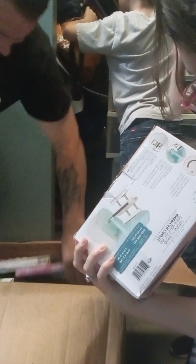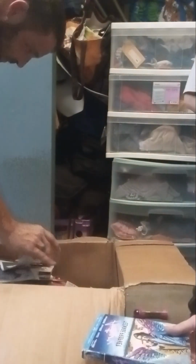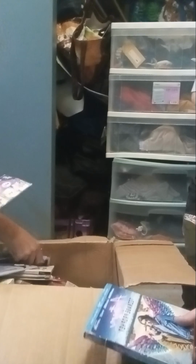What is this? Can I figure out what this is? No. That's what's up. Brand new, though. Like, what? Paper. Wow. She was making tumblers? I think she should just take it all to the house and sort it there.